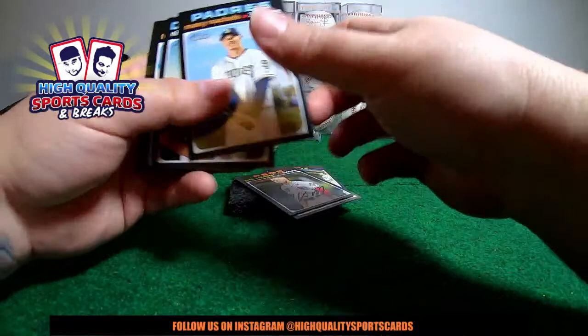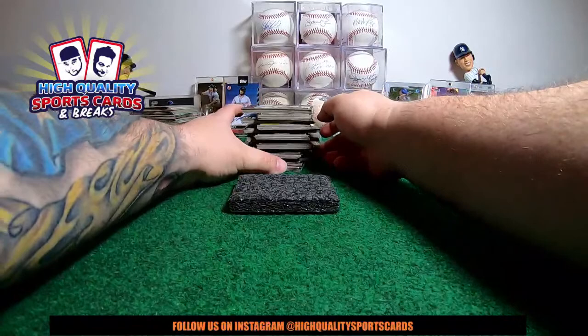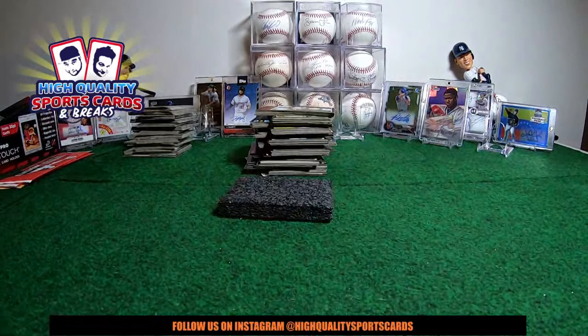All right, so guys, here we go to the hot box. Remember, we have a hot box right here. Hot box, guys, means one chrome card in every single pack. It's going to be a purple chrome in every single pack. That's beautiful. All right, here we go. Good luck. Hopefully a big auto coming here. So let's see what we got.